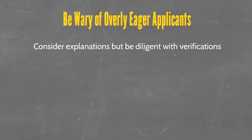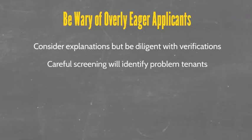So as you can imagine, alarm bells are going off. And eventually what we found out is she was in fact on the lease. She was planning on leaving that property as well. It would have been very easy to just kind of look past that and move on. But I guarantee you the chances of having a problem tenant because of it would have been so much greater.